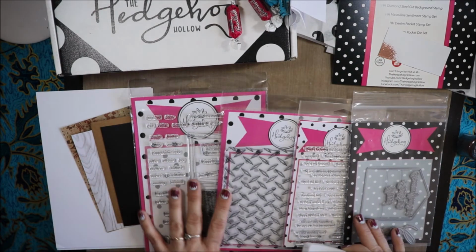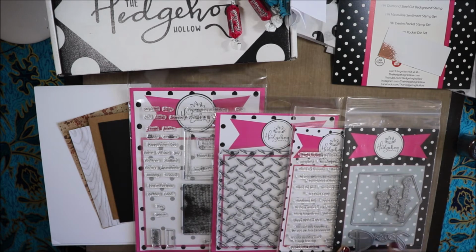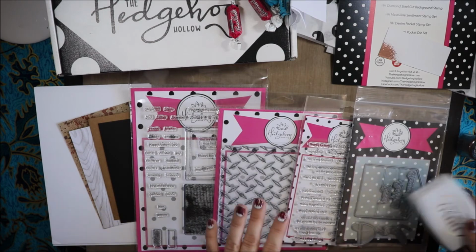Everything is quite expensive to get in Australia, to be honest. I know I keep saying this, but it really is. Just to get this die here on its own would probably run us about $15 Australian, which is maybe, I don't know what it is right now, but it'll probably be around $12 or $13 American. So we have an awesome box this month.